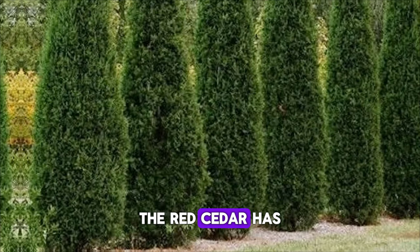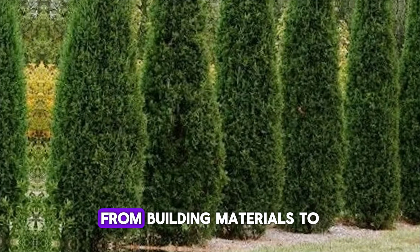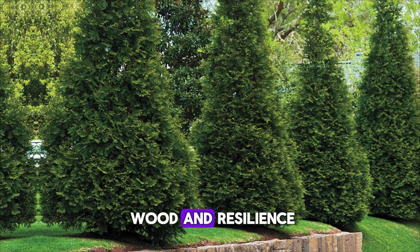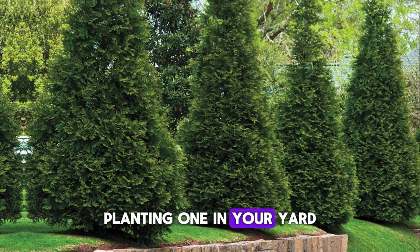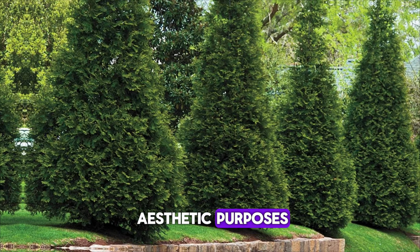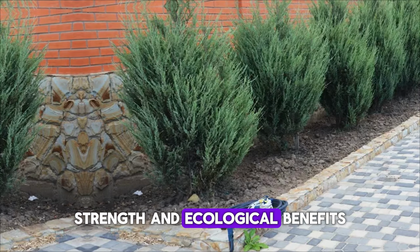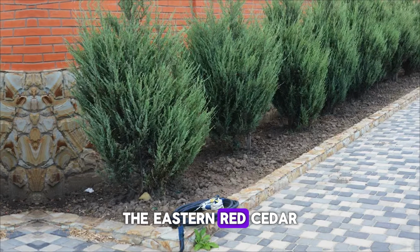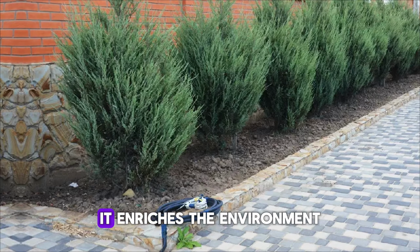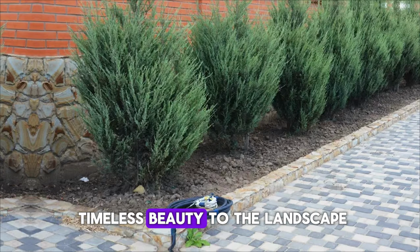Culturally, the red cedar has deep roots in North America. It has been used historically for everything from building materials to aromatic cedar chests, prized for its fragrant wood and resilience. Planting one in your yard connects you to a long tradition of using this tree for both practical and aesthetic purposes. For those who want privacy with character, strength, and ecological benefits, the eastern red cedar is an exceptional choice. It doesn't just create a barrier, it enriches the environment, supports wildlife, and adds timeless beauty to the landscape.